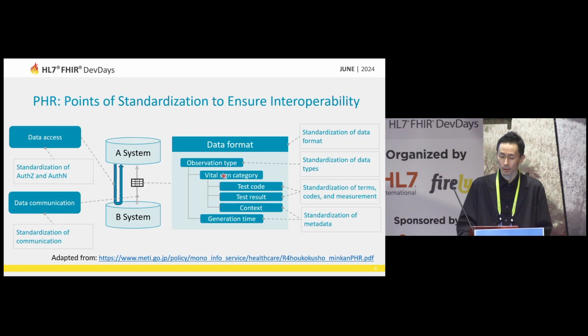Here is the point of standardization to ensure interoperability. To ensure the interoperability between different systems, standardization of data access, data communication, and data format are important. Data format is further divided into the standardization of data types, standardization of terms, code, and measurement, and standardization of metadata.